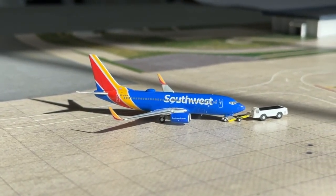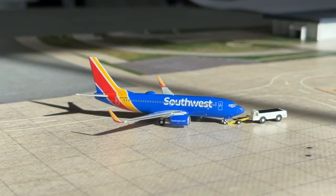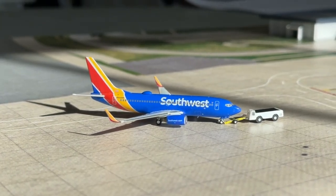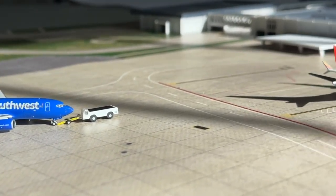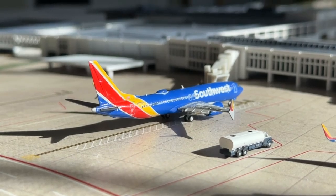Pushback right here, we have the Southwest Airlines Boeing 737-700. This aircraft is going to be making a non-stop flight to San Jose, California, after coming in from San Jose del Cabo. Now it's going to be going on to Dallas Love Field. So some pretty interesting frequencies here at Reno for Southwest. They're kind of all over the place a little bit, but we certainly love to see it no matter what.